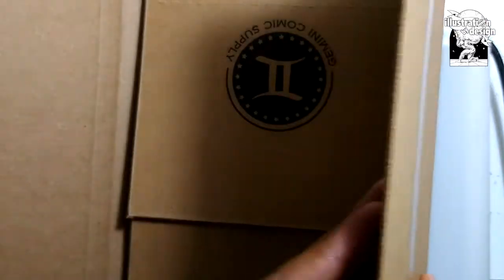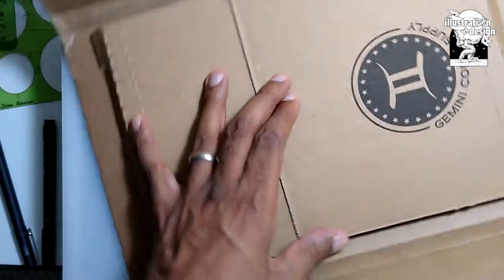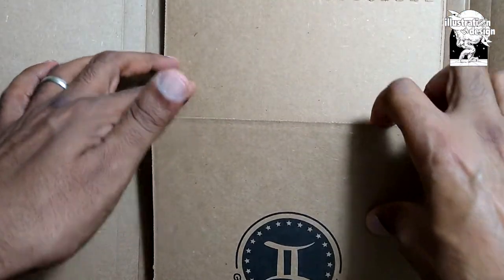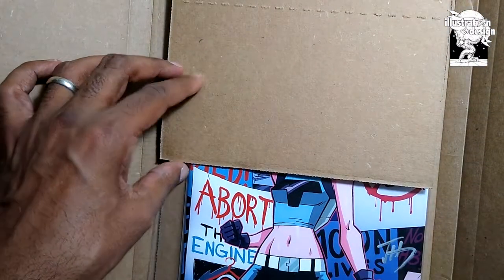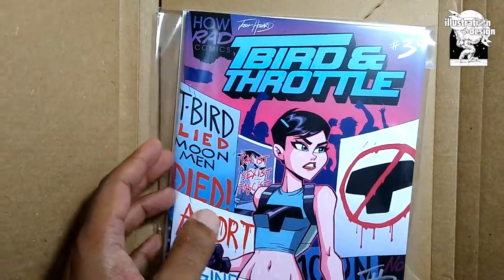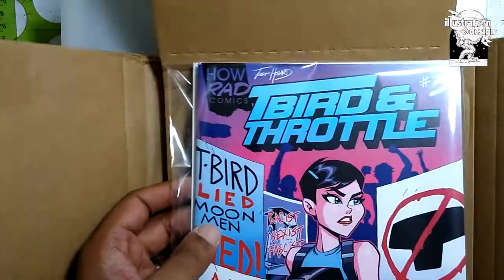Open it up. Oh, Gemini mailer. That means it's been well shipped. Let's crack it open. And it is the latest issue of T-Bird and Throttle by Josh Howard.